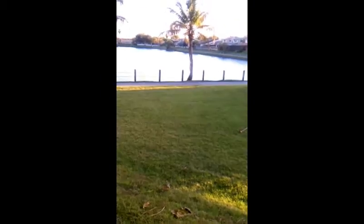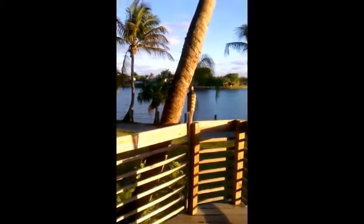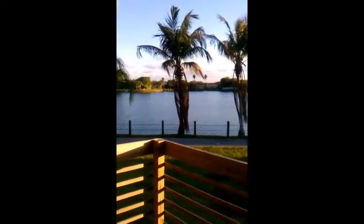Very nice deck, beautiful. With a lot of this green area is like a common area, which is awesome. This is a good one for sure. Beautiful palm trees right here. Roof is a shingle, but it's not that bad. I think it's good.